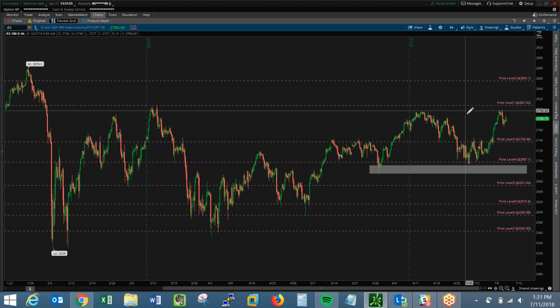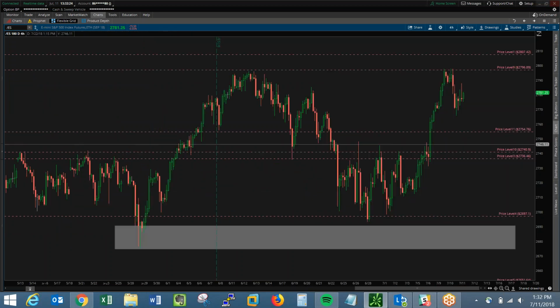Focusing on the immediate area, we've already tested this high and fallen quite significantly. And if I look for the next zone that would start to provide some real significant opportunity, it would likely be down there. The potential for some right there.